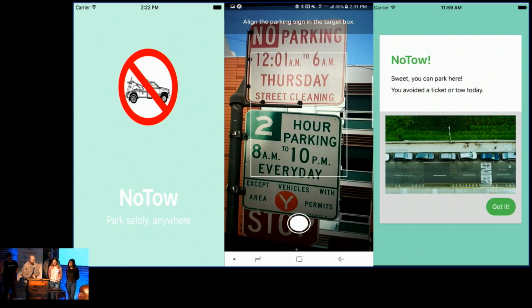So we made an app called Noto. It's pretty easy to use. We have our splash page with the tow truck. And then basically the premise is you take a screenshot of the parking signs, and then using Amazon's AWS Rekognition service, we parse the text off the street signs and determine whether or not you are able to park in this location. And then if you can, how long can you park there? So you can see on the most right side, sweet, you can park here without getting a ticket.